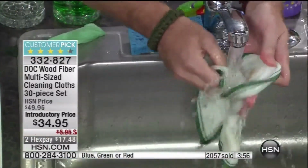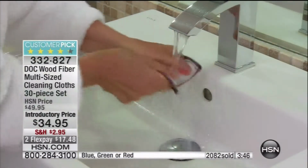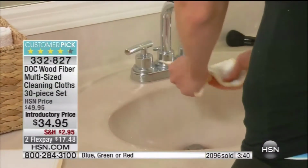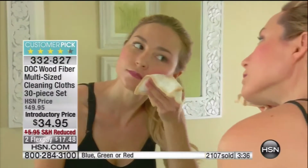And again, in laboratory testing, you can't say this stuff on television. It wipes up and rinses free 99.9% of germs and bacteria simply with tap water. So again, we cannot say that enough. 99% of dirt, bacteria, and germs.